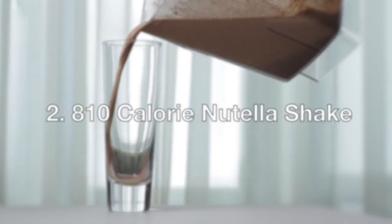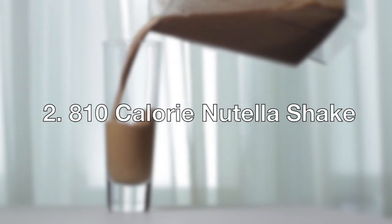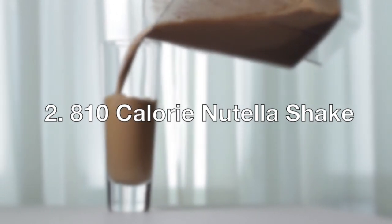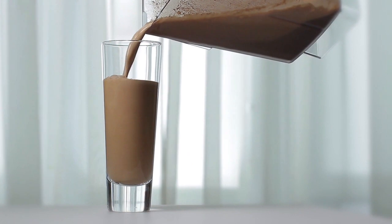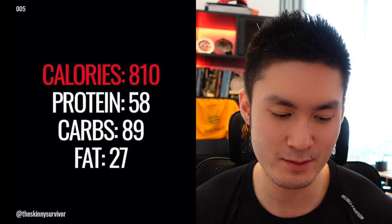Recipe number 2 is one of my favorites. It's my 810 calorie Nutella mass gain shake. So listen, if you're a fan of Nutella, I'm not sure who isn't a fan of Nutella, you're gonna love this shake, okay? So let's get into the recipe here.